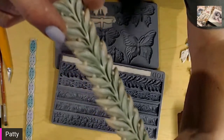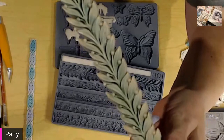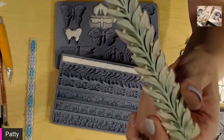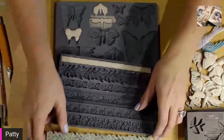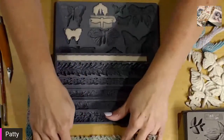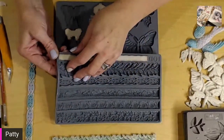That looks cool. Look how it brings out all that dimension. Oh my goodness, I'm in love. I'll make sure she knows she can go back up and grab it, Nikki. Thanks. And I wrote it down too. I'm in love with these all over again.